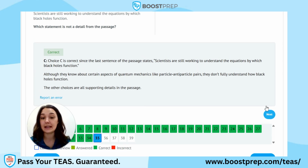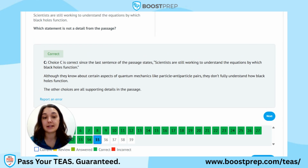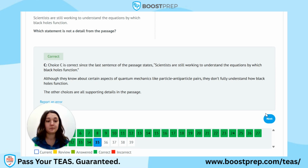The correct answer is C. The last sentence in the passage states, scientists are still working to understand the equations by which black holes function. Although they know about certain aspects of quantum mechanics, like particle-antiparticle pairs, they don't fully understand how black holes function. The other choices are all supporting details that were included in the passage.